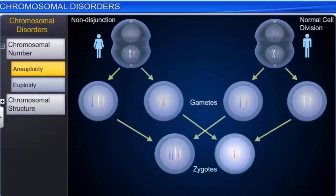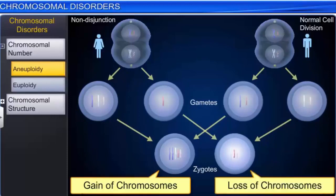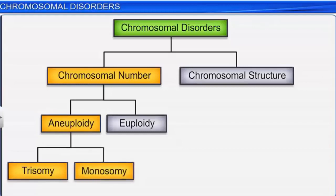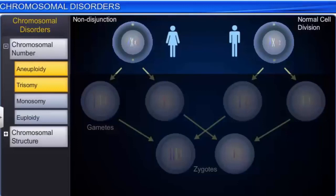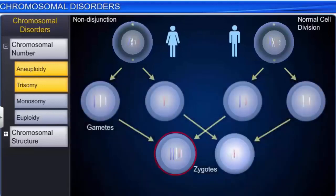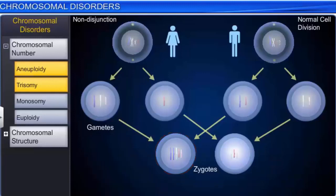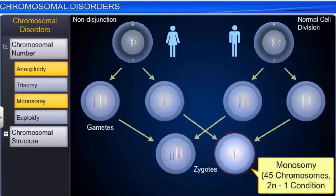Aneuploidy is a condition where one or more chromosomes are either gained or lost. Aneuploidy is of two types, trisomy and monosomy. A normal diploid individual has 2n number of chromosomes. However, when an extra chromosome is added, the condition is known as trisomy, that is, a 2n plus 1 condition. On the other hand, when a chromosome is lost or when a chromosome of any pair is absent, the condition is known as monosomy, that is, a 2n minus 1 condition.